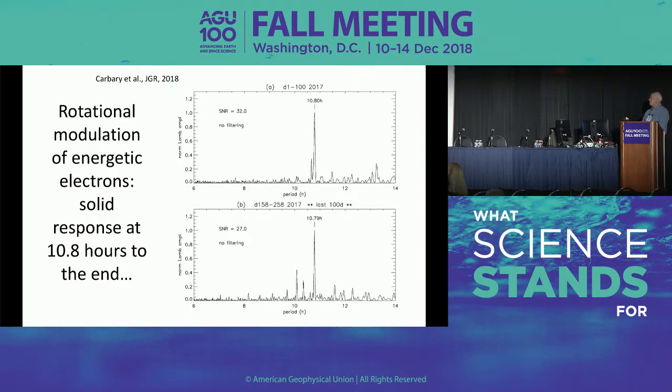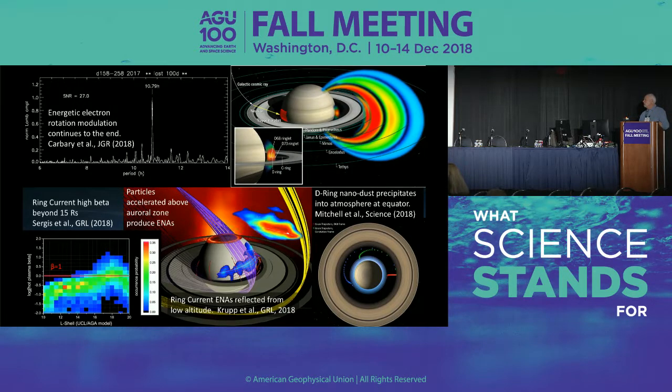This is just what I showed you early in my talk, where we saw this very well defined rotational modulation of the energetic electrons. We've seen it through the whole mission, and it happened all the way to the end. And so that concludes my talk. Thank you.